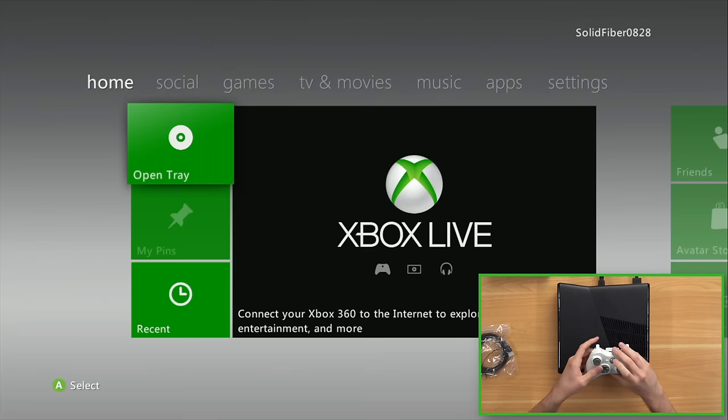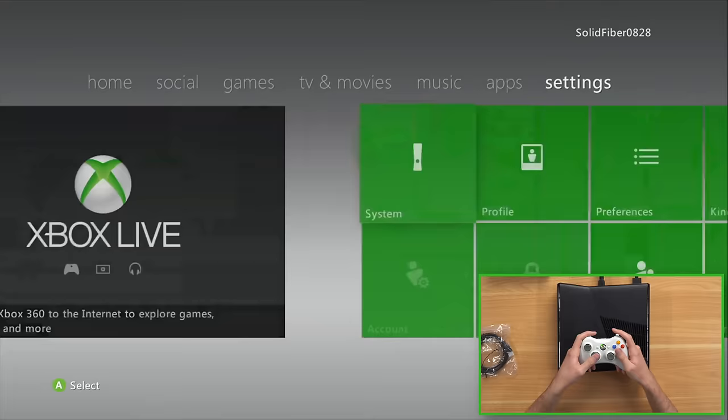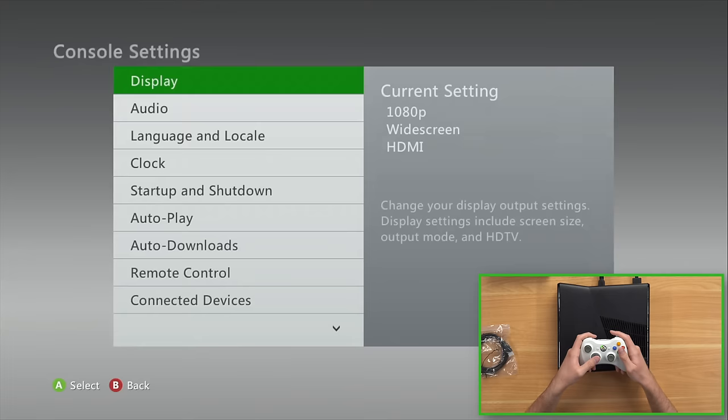All right, we are booted up now. Clearly on the Metro dashboard, let's go ahead and check which version we're on. I can't believe they didn't even reset this console. Just leaving people's stuff on here, man. Come on. 2.0.16767, so I don't know what date that is, but it's fairly recent, fairly recent in terms of 360s.